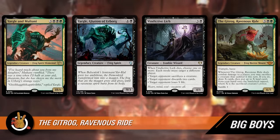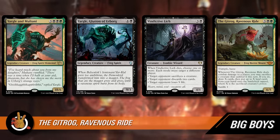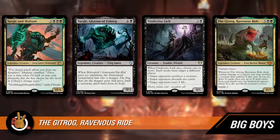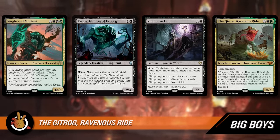And then when Vindictive Lich dies, you draw 4 cards, put 4 lands into play, and one opponent sacrifices a creature, one opponent discards 2 cards, and another opponent loses 5 life. Ha-ha. Also, somebody just got hit by your frog. It just seems like a wildly explosive start out of a deck.